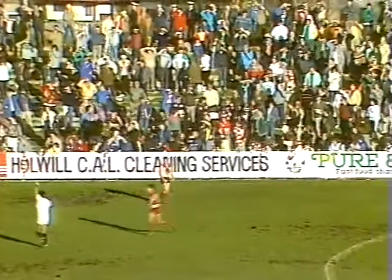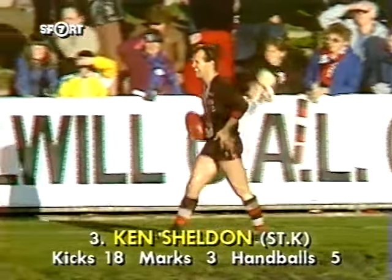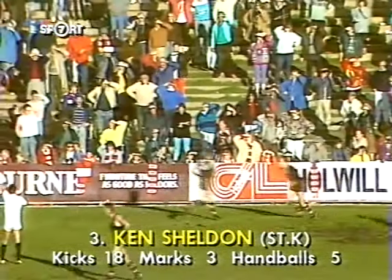Good punch away by Sheldon. And Ken Sheldon, good job in the back pocket today. Yes, he played some very important touches. 18 kicks and 5 hand passes with 3 marks. He's not going to take it. It's going to Rice from the right half-back flank. Looks for Lowe. He nearly grabbed that too. Carroll on to Barry Mitchell.